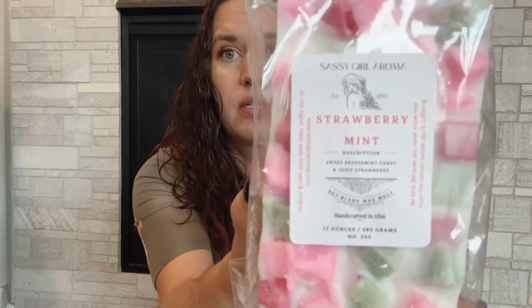I've noticed that I really like peppermint and strawberry scents. There's other vendors that make similar type scents, and they're so pretty, and I really like them. To me, it's a daytime melt, and adding in the strawberry for me personally makes it more of a spring and summertime melt rather than just a fall winter melt, because that fruit combined with the peppermint is just so good. It's so pretty. I really like that one as well.